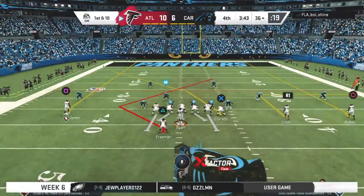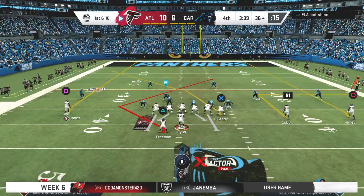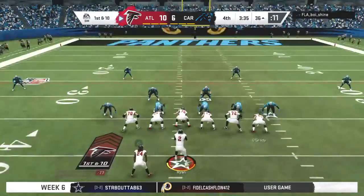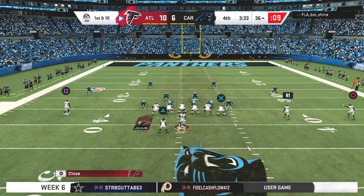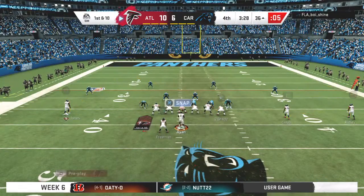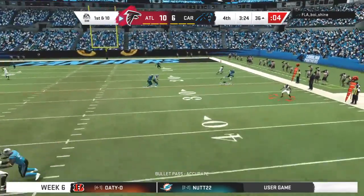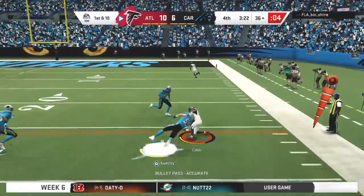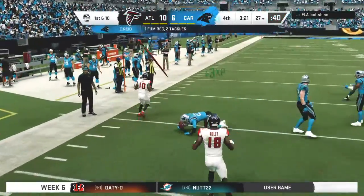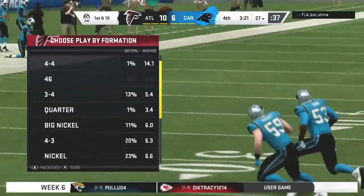Ryan in the offense with a 1st and 10. And he's 6 of 7 now on this drive. Ryan will throw again. That's complete to Kyle. Oh, no, he lost the football. And it's picked up by the Panthers. And they're going to set up shop at the 27-yard line.